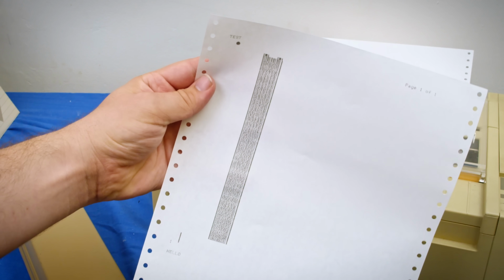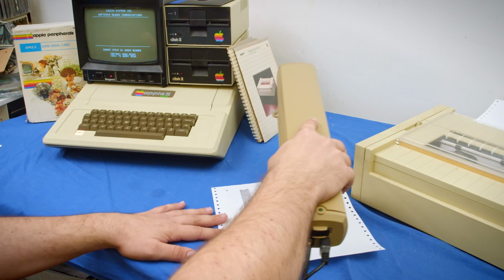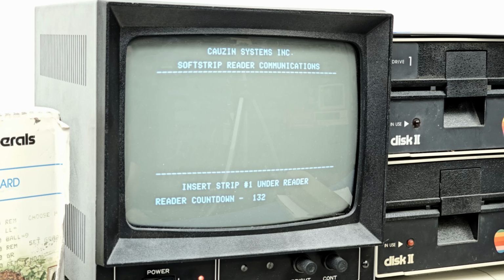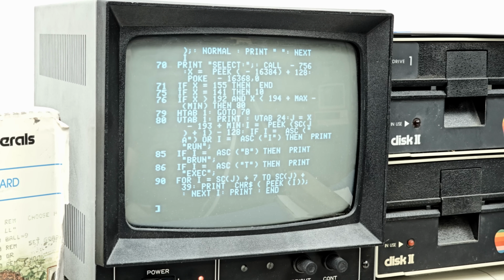But with the code in hand, we can now do a scan on the Apple II to read it back in. It doesn't work as a TSR here, it's a full interactive program, but it still reads the data in and saves it directly to a disk. So we'll read back the hello program we just printed, and bingo. That is how you can save and read data directly from paper using a Cauzin Softstrip Reader.